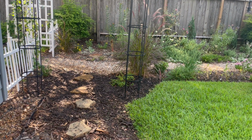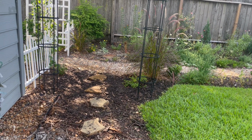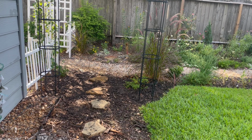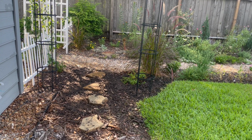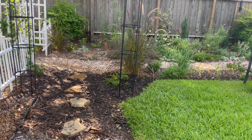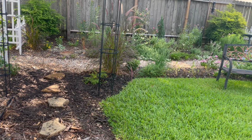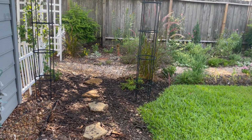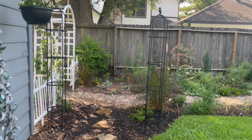And I think edging out that section was a good idea. It's not perfectly rounded, but that's okay. We'll work on that another time. And it may not need to be worked on. That shape may just be perfect for this corner. Look at that. All right, guys, let's get to the next garden task.